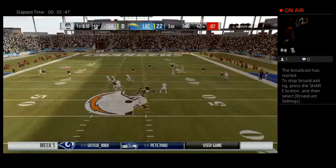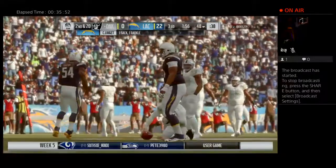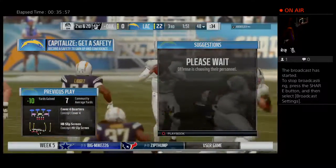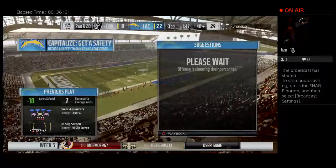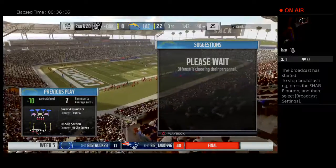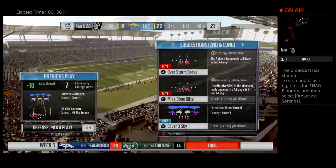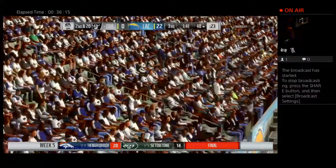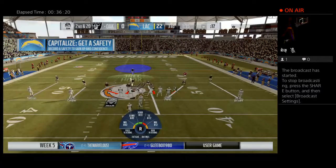Carr now on 1st down. Chargers able to get the pressure and bring him down. Corey leads it, forcing his way through there to drop him for a loss of a good 10 yards. The job becomes twice as difficult now after the sack. It's 2nd and 20.